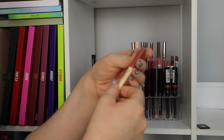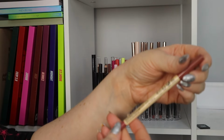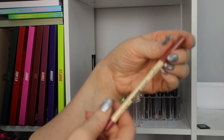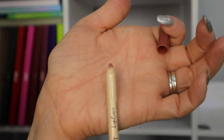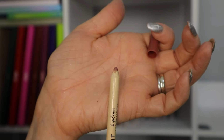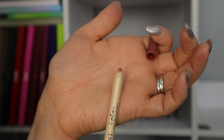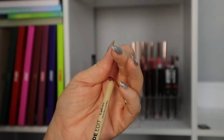Then we've got the Technic Nude Edit lip liner, and this is in the shade Bear. This is a really nice shade, slightly deeper than my natural skin tone and slightly more cool toned. It's almost like a mauvey sort of colour. Really, really like that one.